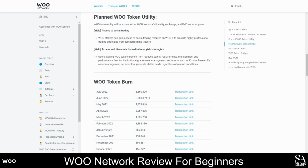To find out more information about the Woo token, launch the homepage and click on the Woo token tab. You can buy Woo tokens directly from the WooX exchange, but you can also buy Woo from CoinGecko, Etherscan, or CoinMarketCap. There is currently no proprietary Woo Network wallet. However, we recommend using Core Wallet, MetaMask, or Wallet Connect.